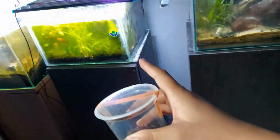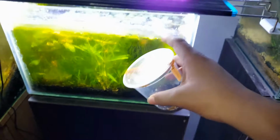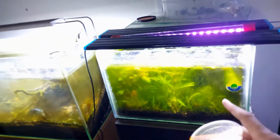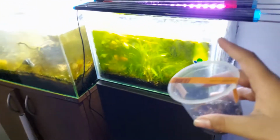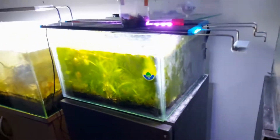plant storage tank. If you're not familiar or haven't watched my videos in a while, well, I converted my 5-gallon plant tank into just a plant storage tank for my 200-gallon, just because I needed somewhere. I got some floating plants and all.